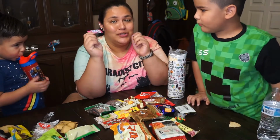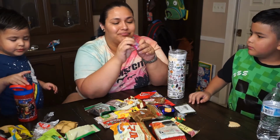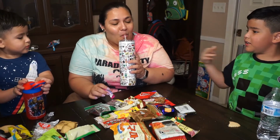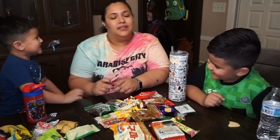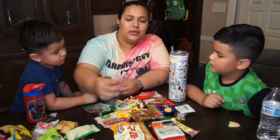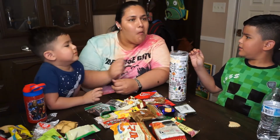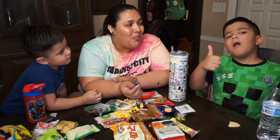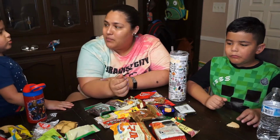So I love Hi-Chews, they're my favorite. But I've never seen a dragon fruit flavored one. So I'm excited to taste this. Let me drink some more water. A little bite. Gio can't try it though, because these are really, like, I get scared for him to choke on them. I can eat them. That's really good. That was really good. Dragon fruit flavored Hi-Chew.